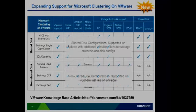And the same for Microsoft. We continue to expand support. There's a matrix that you can go look up in that knowledge base article if it interests you. What I want to point out is when you do clustering, Microsoft clustering on VMware, this is also something that is commonly done. We do see customers eliminating application-level clustering, doing away with MSCS and using only VMware HA. We also see some cases where customers want to put MSCS on top of VMware, and that is also something we absolutely support and continue to support.